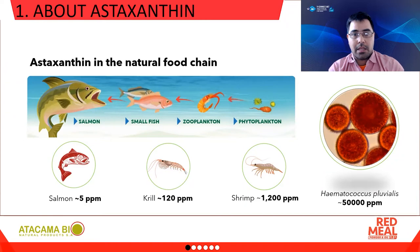Here you can see how astaxanthin is transferred from its source, Haematococcus pluvialis, that can accumulate up to 50,000 ppm of astaxanthin, to other animals in the natural food chain. Other sources for us humans or animals have significantly less concentration of it. Just take salmon and you will only find 5 ppm, or krill, 120 ppm. Shrimp can have up to 1,200 ppm of astaxanthin.